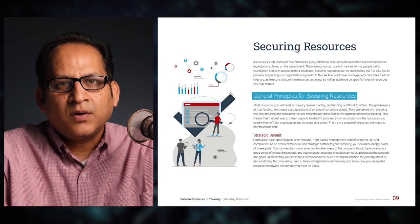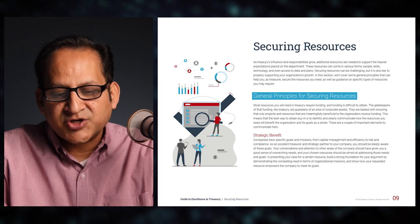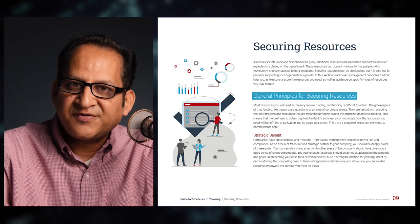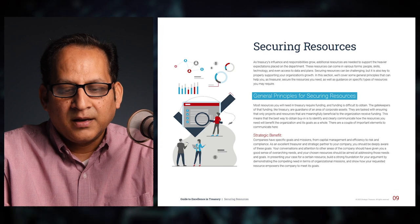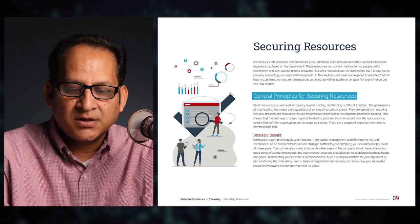In this section, we'll cover some general principles that can help you as treasurer secure the resources you need, as well as guidance on specific types of resources you may require. Let's start with the general principles for securing resources.